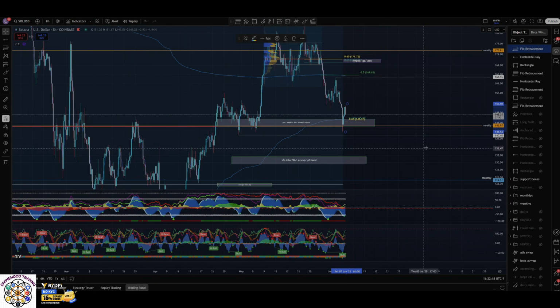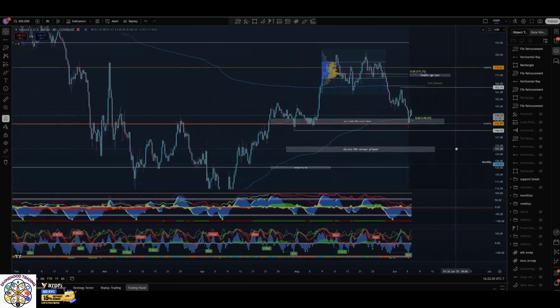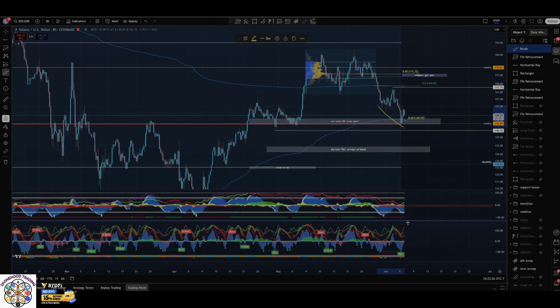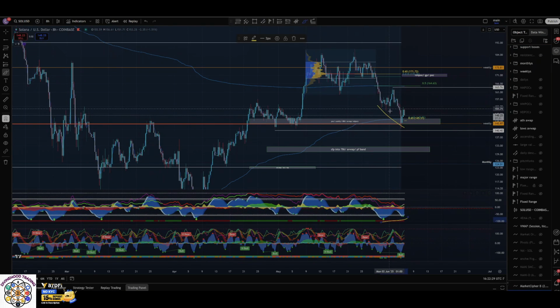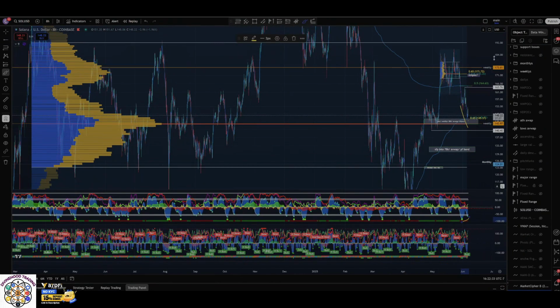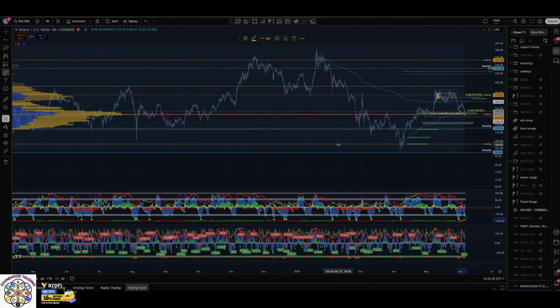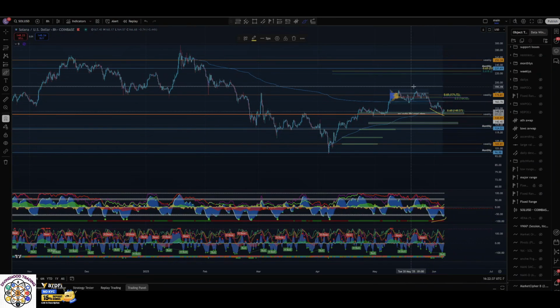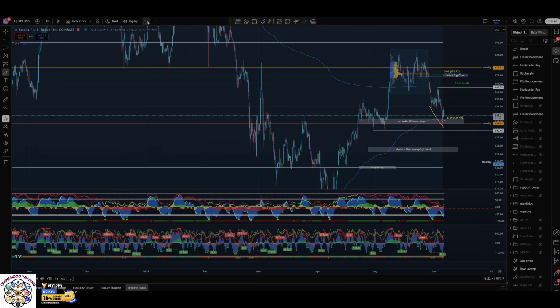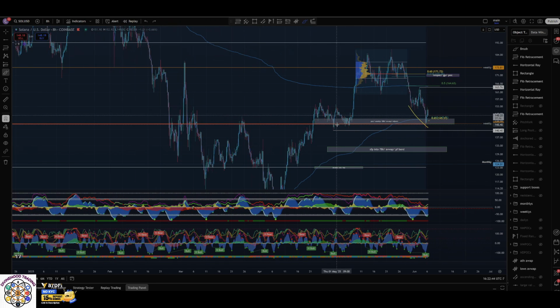On the 8-hour, we are developing some nice bull divs, and those bull divs have been confirmed here. We are at our major support level. On Solana, this is the upper range we've been in since March of 2024. We did not quite make it up to the value area high of the range, but we are above the point of control. As long as we're above the point of control, that is considered the fair value for Solana since March of 2024.